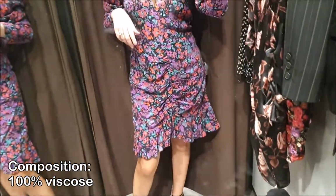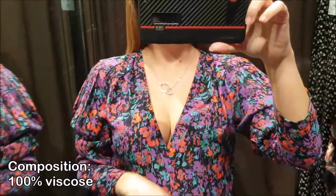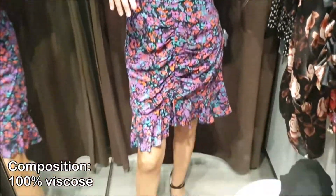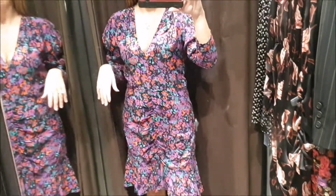In the first outfit I'm wearing this beautiful multicolored mini dress with a V-neck and long sleeves. The dress has a gathered skirt and a ruffled hem.